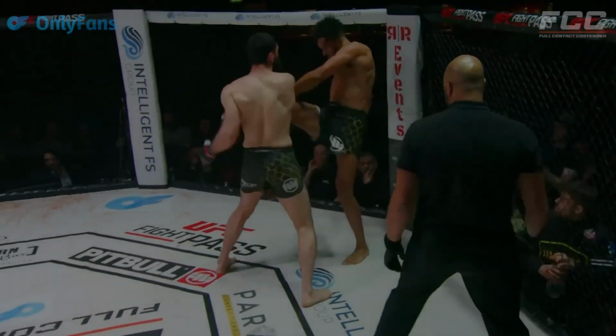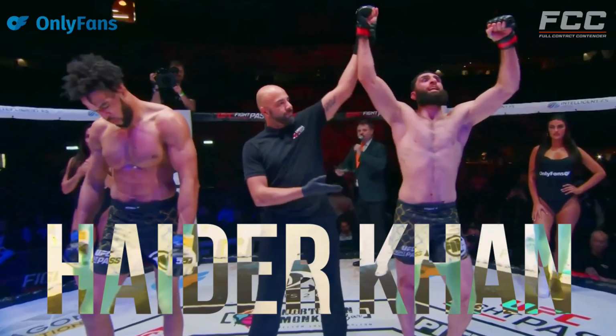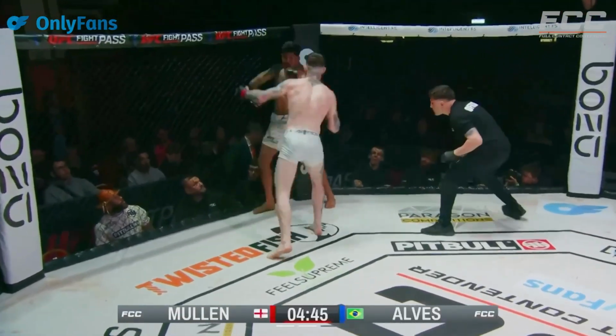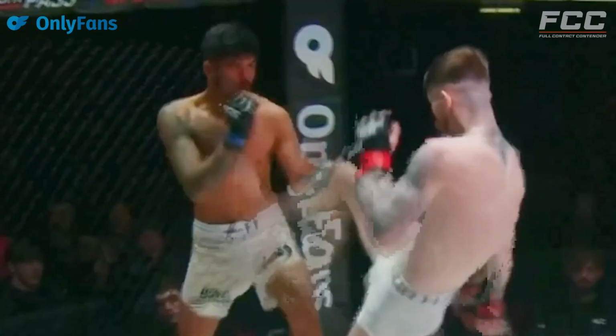They might even separate. Nice elbow. Right hand. He runs up. Outside calf kick. Left hook, right hand. For Tom Mullen. But right now. Front kick, right hand over the top.